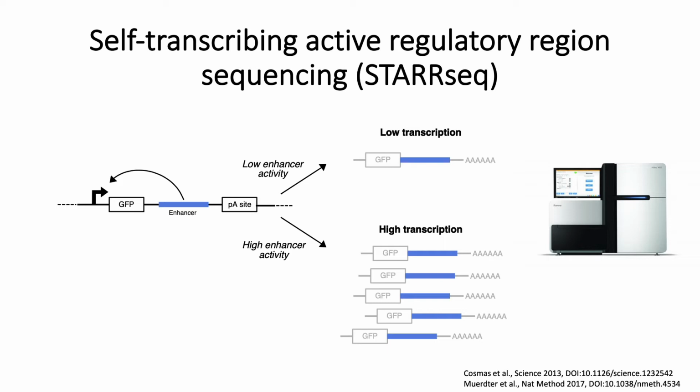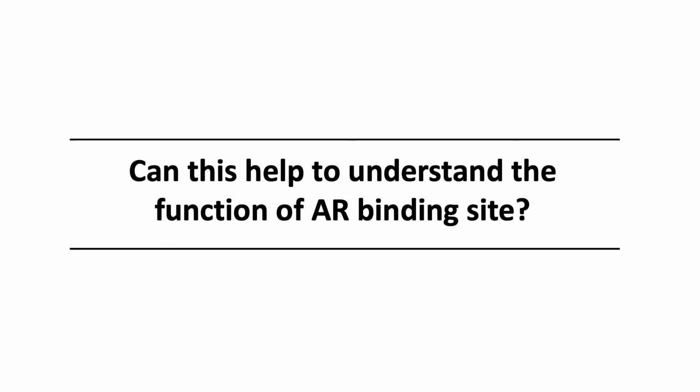So our lab, looking at this, decided, could we use this for androgen receptor biology? Could we determine if these tens of thousands of binding sites are working in a cooperative fashion, all having a little bit of enhancer activity that contributes to transcription? Or if there was a single dominant enhancer that took over the entire show and drove transcription?